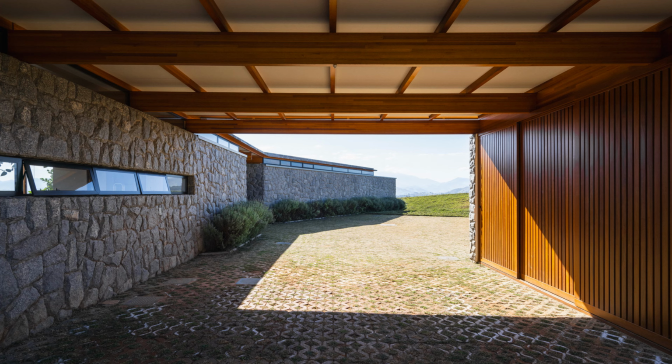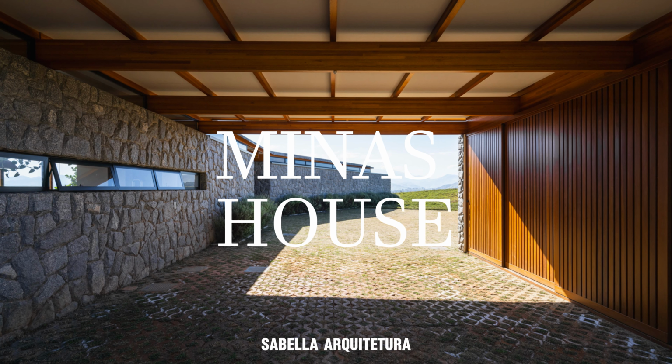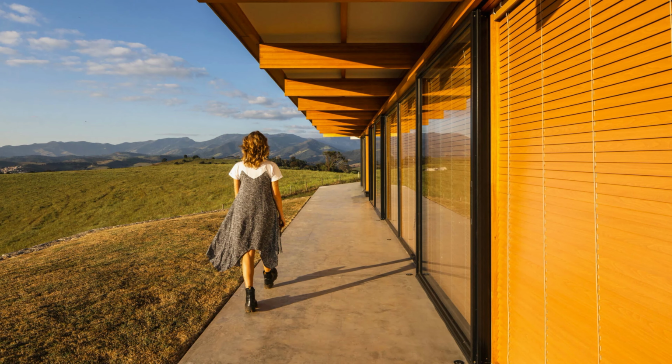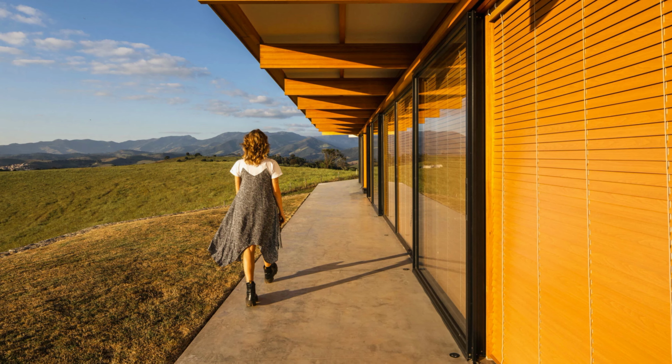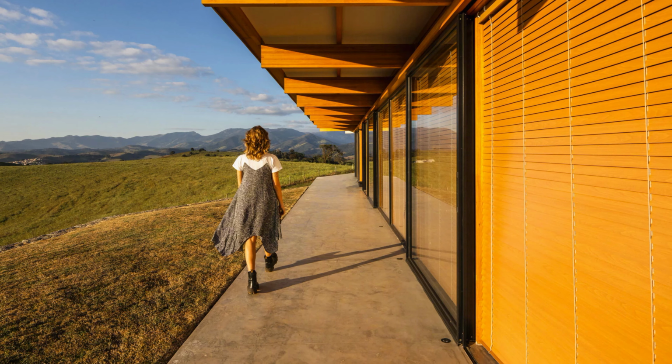The house design took the form of a delta wing, oriented towards the surrounding landscape. This gentle curve directs the house towards the view while also maintaining privacy for the master suite, located at one end of the intimate wing, Sabella explains.